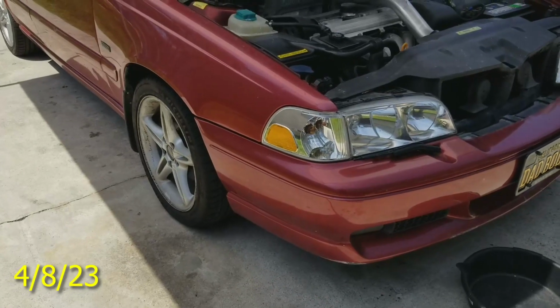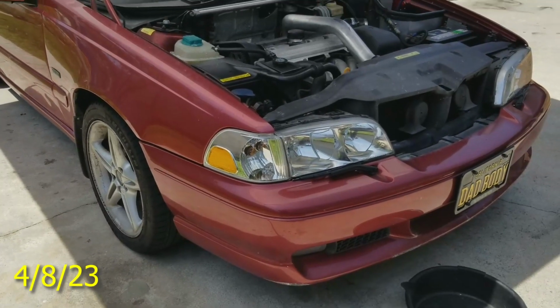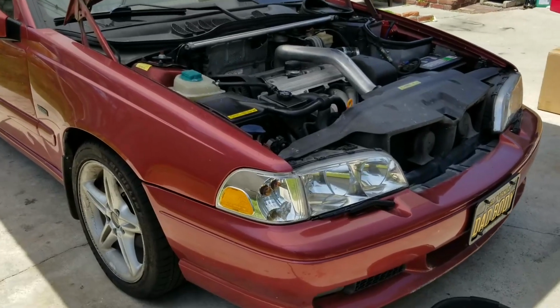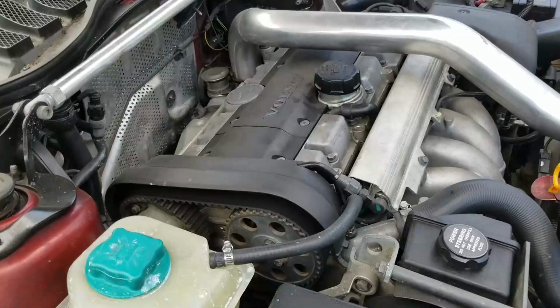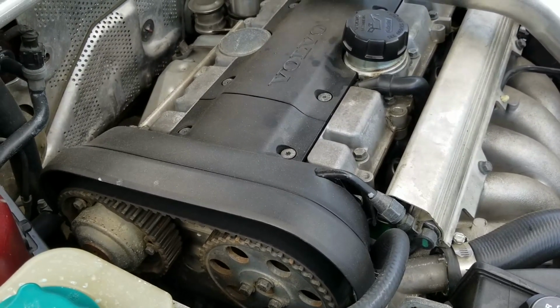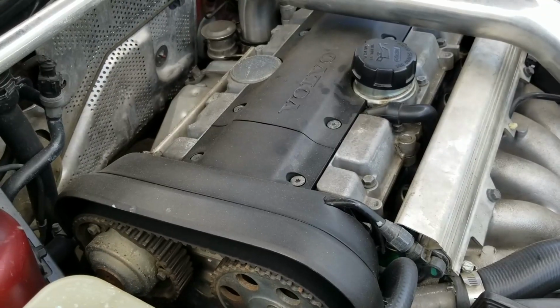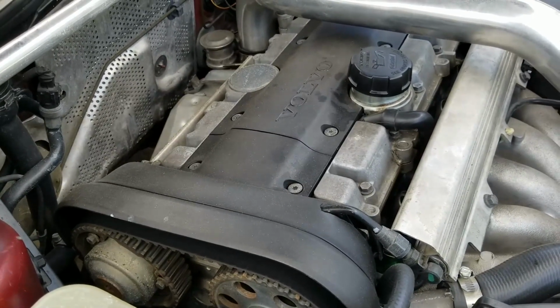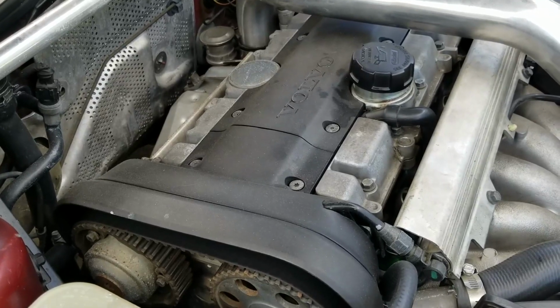Folks, here we are with the dad bod V70 T5M. At some point, somebody put a 99 head on this vehicle, and I don't know if something went wrong or if somebody overheated it somewhere along the way, because he's never really been able to keep coolant in it, and it's gradually been getting worse.